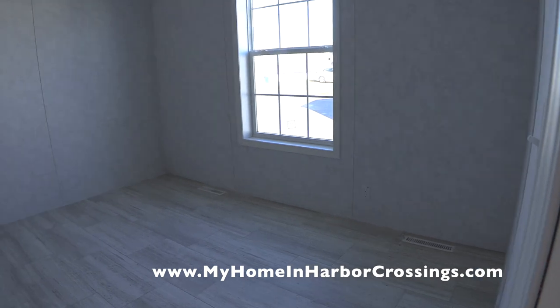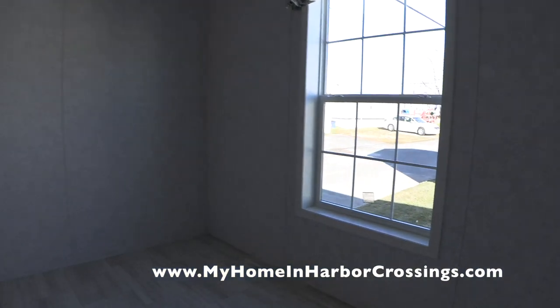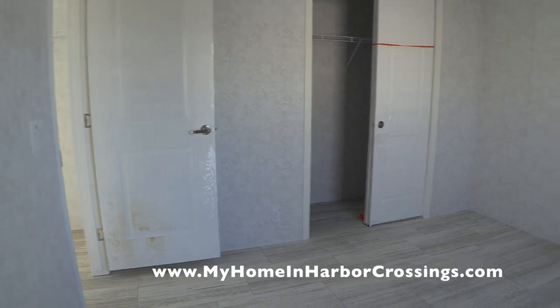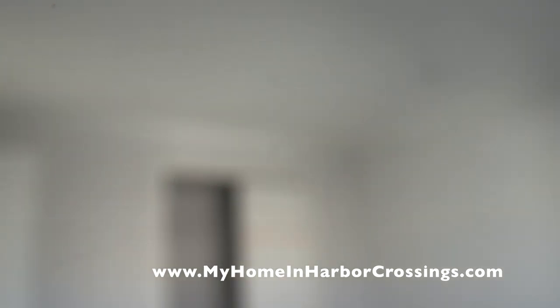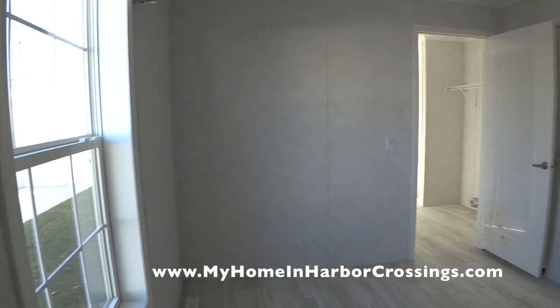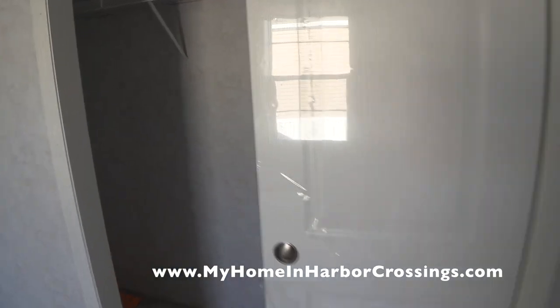So this is your first bedroom in the back of the house. It's got one window. These are all thermal pane windows. And this is water resistant, neutral colored paper on the walls. And we'll have the electric set up, and those are LED lights in the ceiling. You see the closet is protected with that orange band while it's traveling on the highway, and again the plastic covering to protect the door.